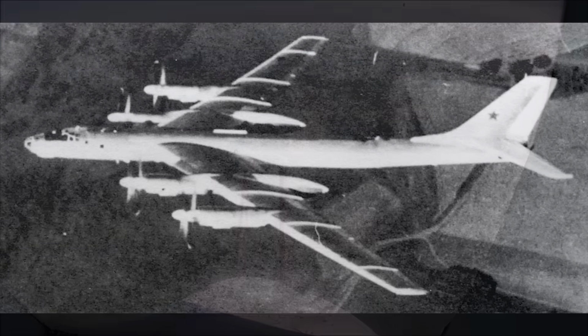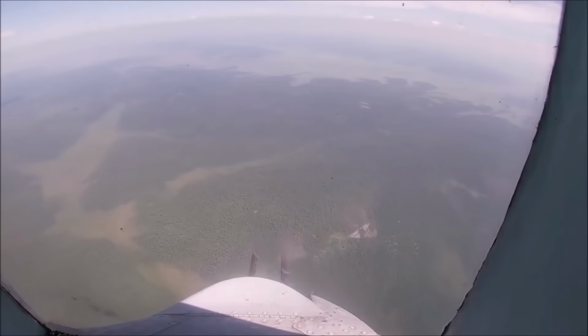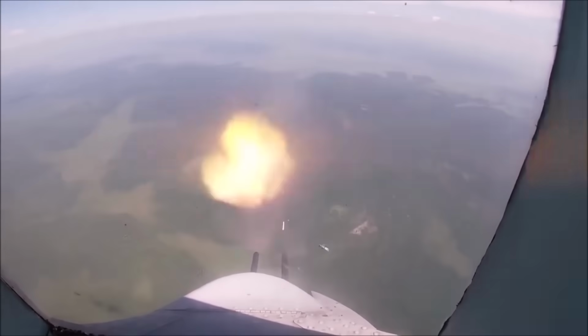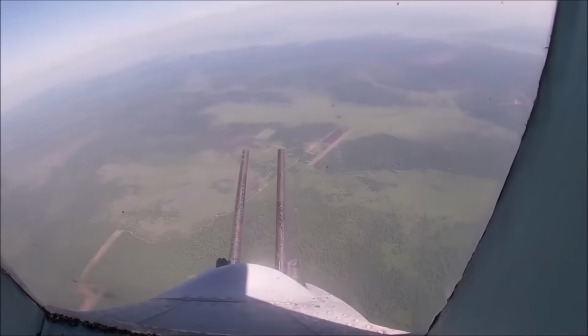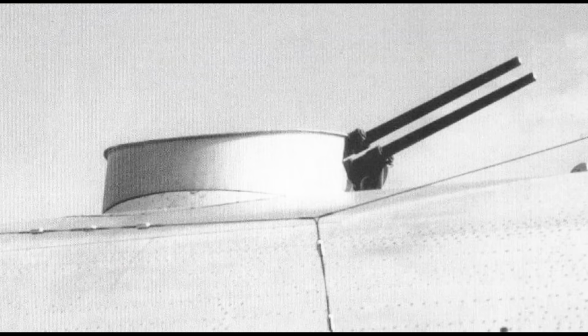Because it was intended to operate thousands of miles from the nearest fighter cover, the Bear had quite a potent defensive armament setup. It has 3 gun positions, each mounting a pair of AM-23 cannons, which fire 23mm shells at about 1,300 rounds a minute. They are remote-controlled, electrically actuated and radar-directed. Optical sighting is also provided. The dorsal turret was retractable and contained 700 rounds. The ventral turret had 800 rounds and the tail turret 1,000.